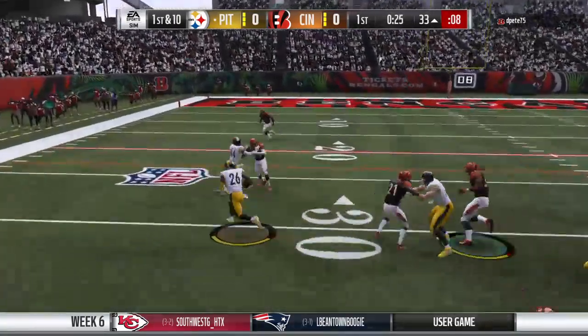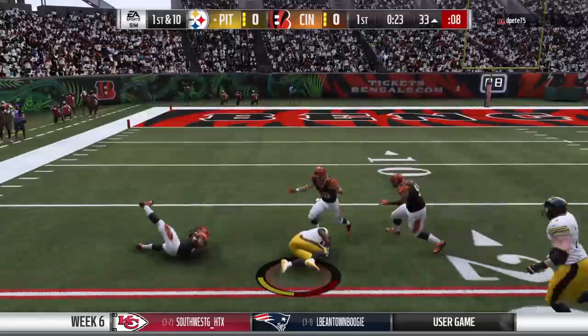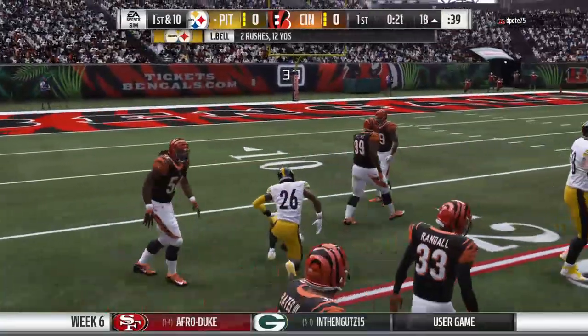Now a first down carry by Bell. And he's got room. 15 more there, and they're on a roll.